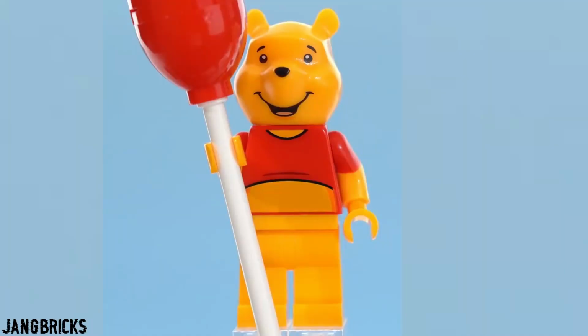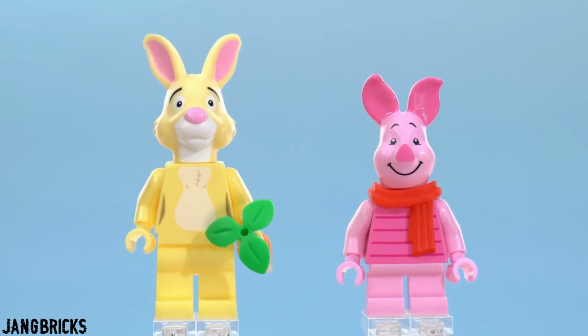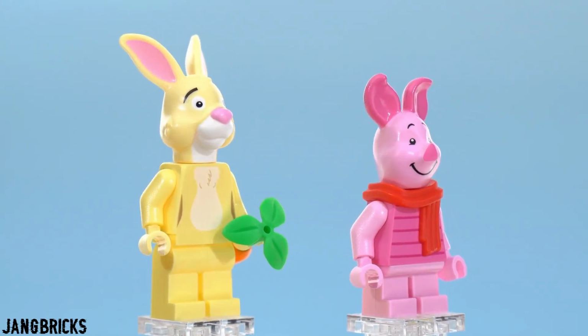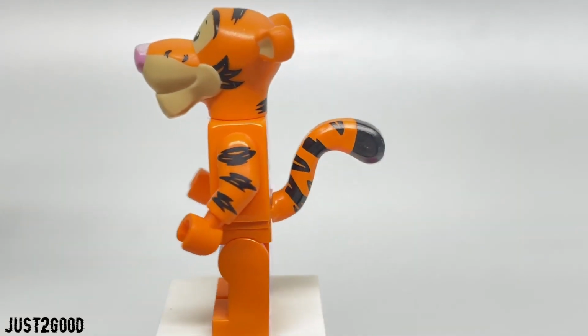A few of them look a little bit off to me. The Pooh figure, I feel like the face looks a little bit flat. Piglet looks pretty good. I would say Rabbit looks decent as well, but they just don't look as good as Tigger. I think the character just looks phenomenal.